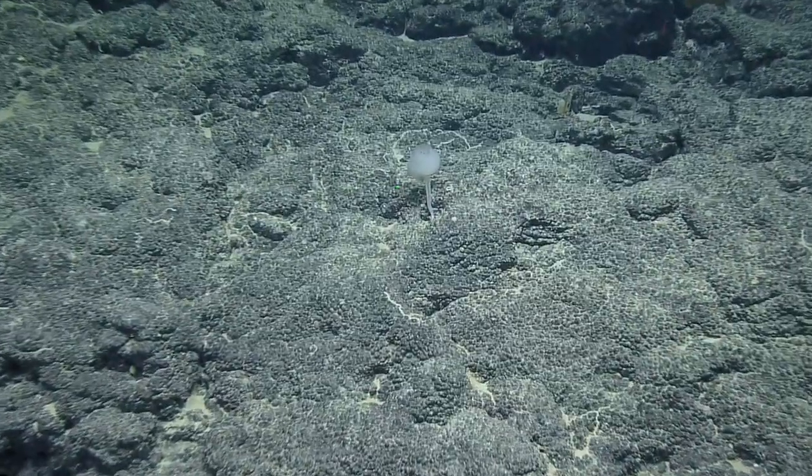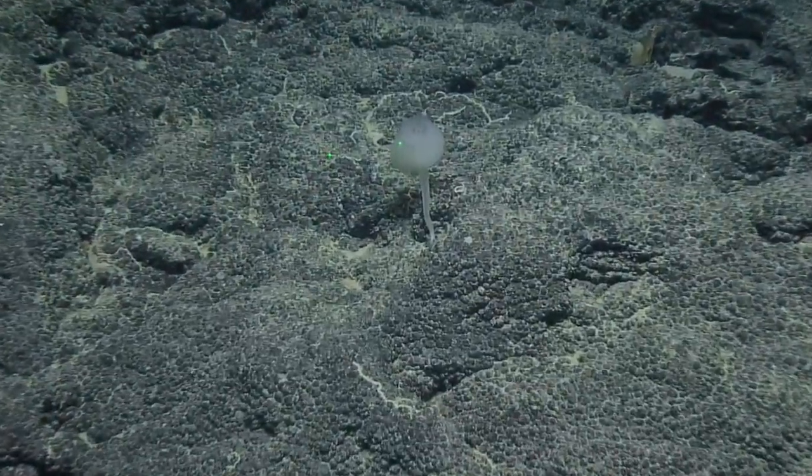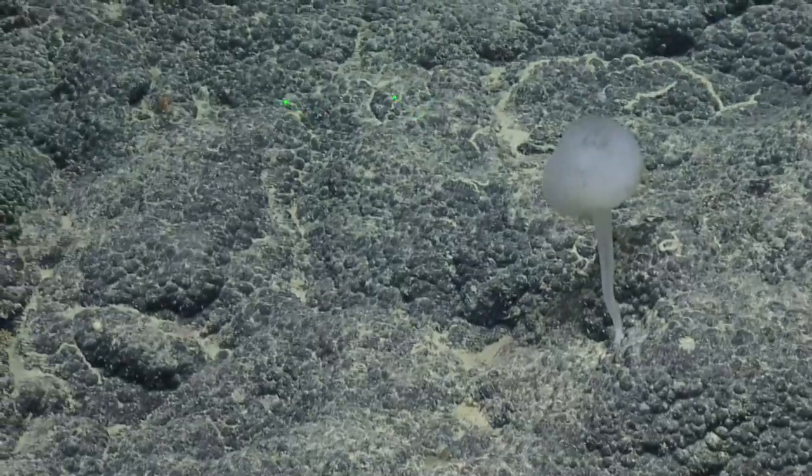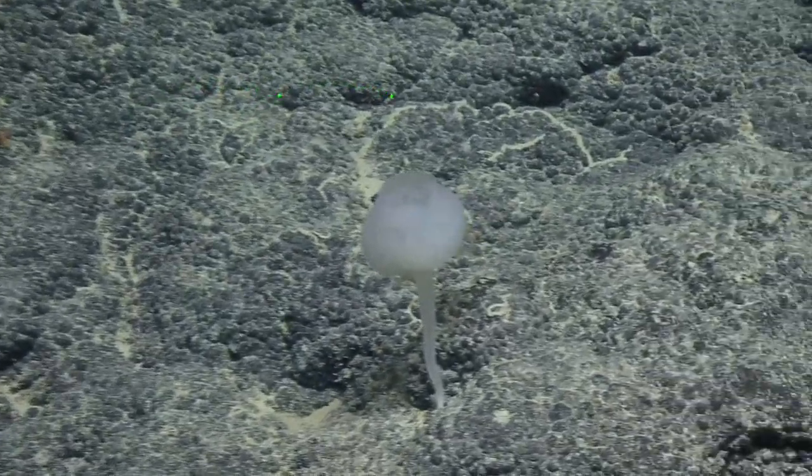All right, another stalked sponge. Right. They call it Caulophacus or something. I think so. A little basket.